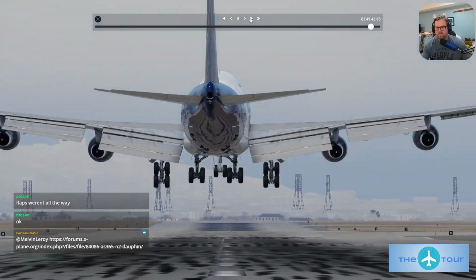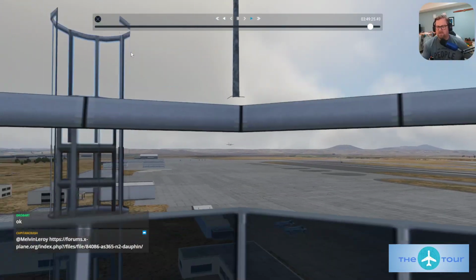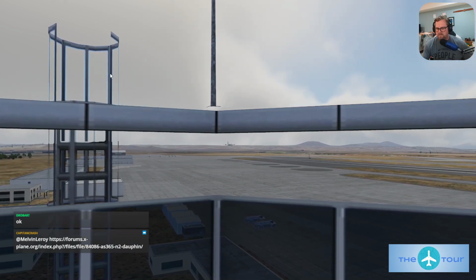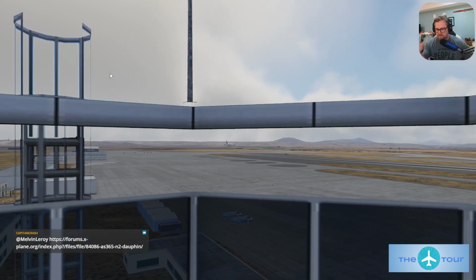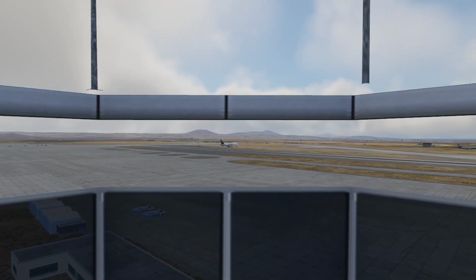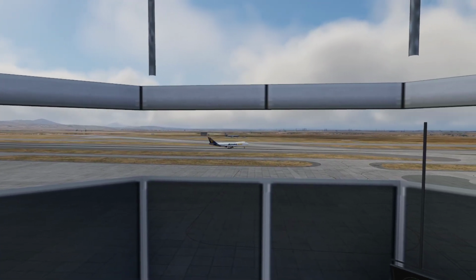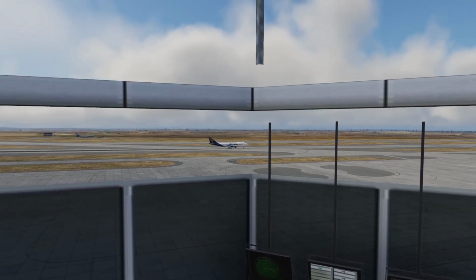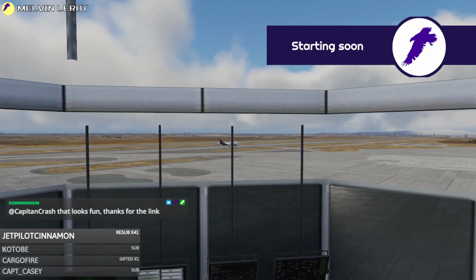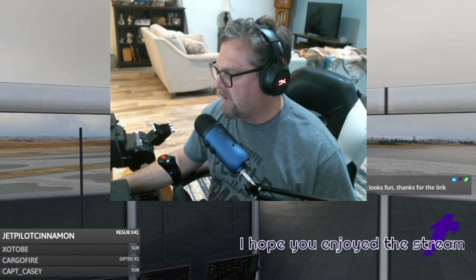Not terrible, though. I don't have a downwind sim view for this, unfortunately. I do have a tower view. Everybody looks good from the tower, right? Yeah, that wasn't horrible. It was a bit long. Maybe I was just a little bit outside the touchdown zone, but otherwise not too bad. All right, let's head back over here and we'll wrap it up properly.